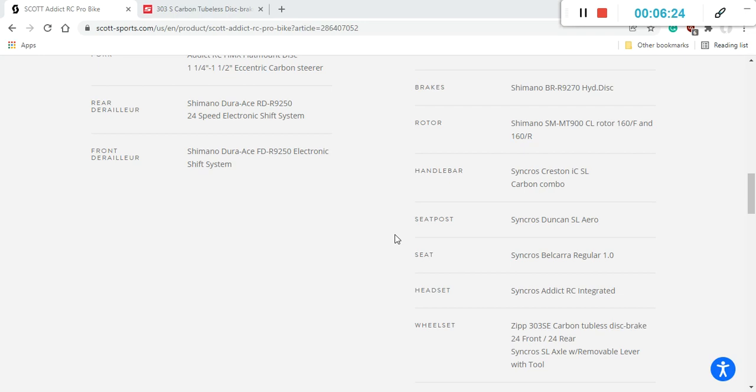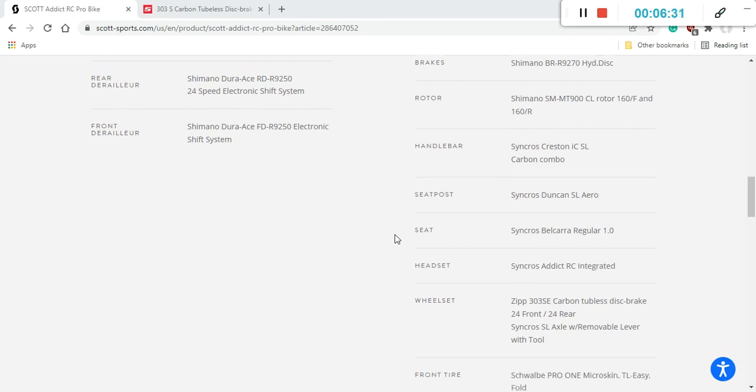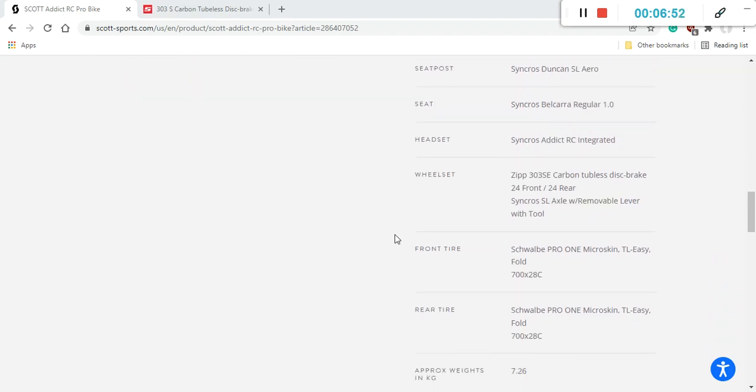Seat post, a Syncros Duncan SL Aero seat post. This should be a classical carbon fiber seat post, superb stuff. And you know, a carbon fiber seat post should be a standard on every bike today. Seat is the Syncros Belcara, a regular seat. I have no experience with this seat, and you know that seats are a personal preference. So if you got your own seat that you truly love, just please do keep it and mount it on this bike.